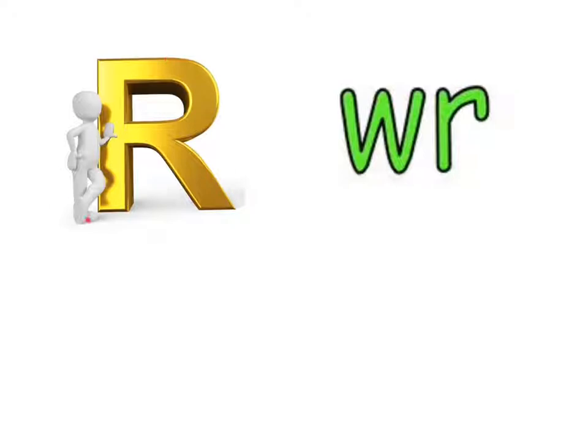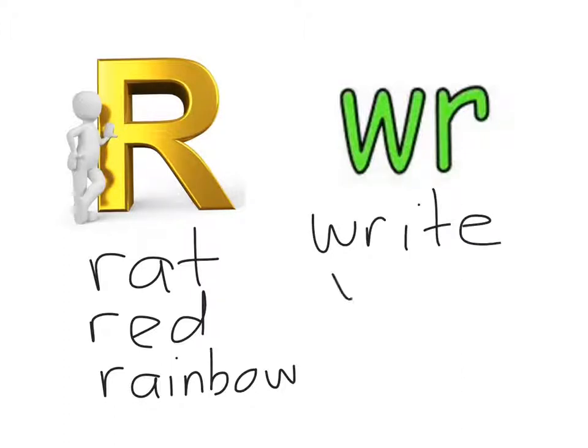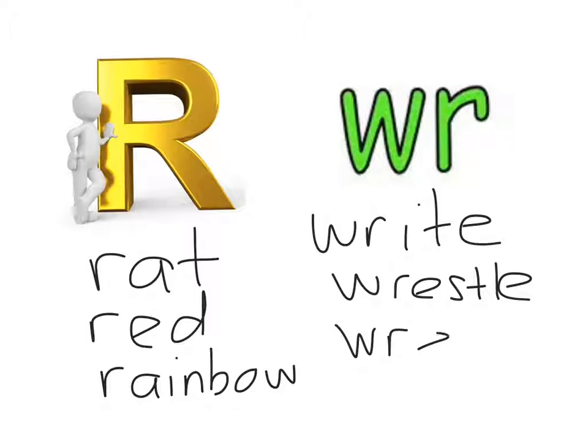The letter R makes a R sound, as in the words rat, red, and rainbow. The blend WR also makes a R sound, as in the words right, wrestle, and wren.